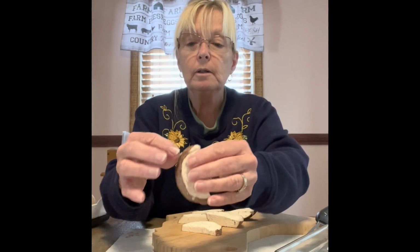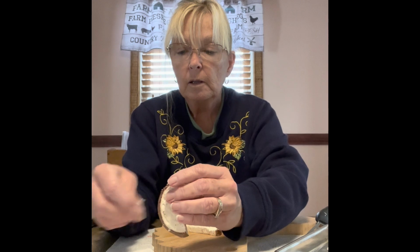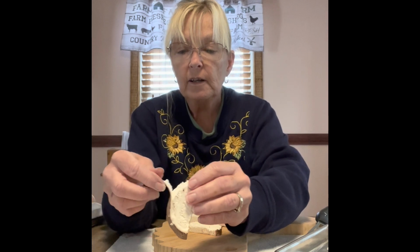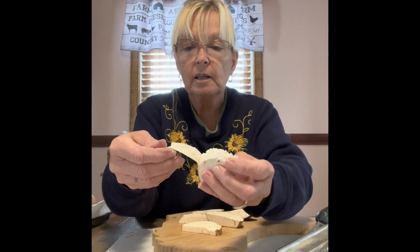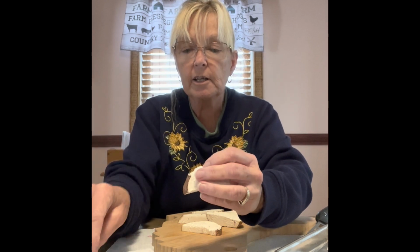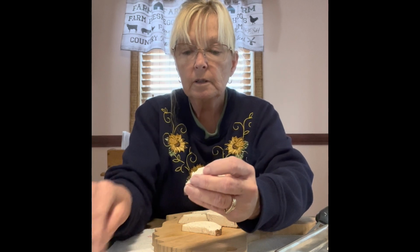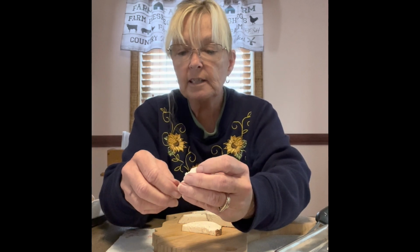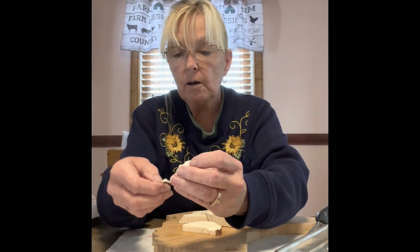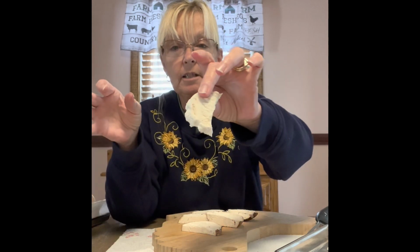Okay, so this one, we just want to start here at the top. Peel off. There you go. See? Peel it off the best you can. Try not to get a lot of your mushroom. The main thing is to get all that brown off. And I'm going to leave this one whole.